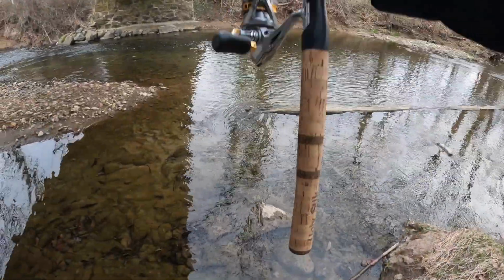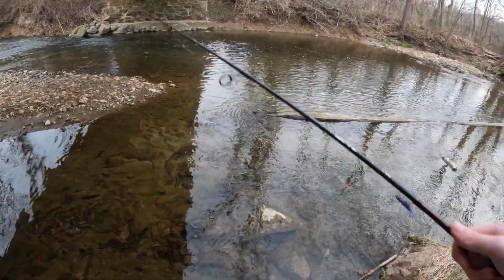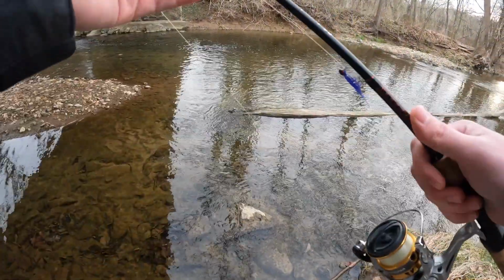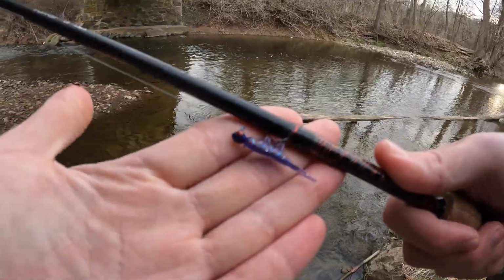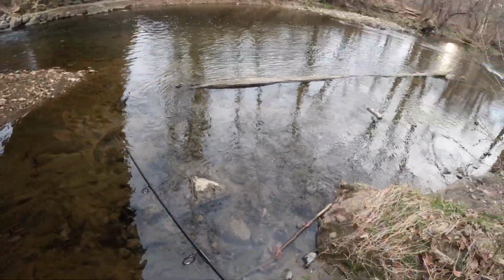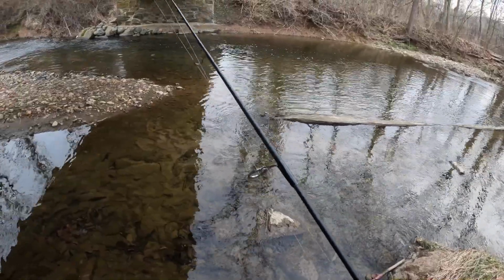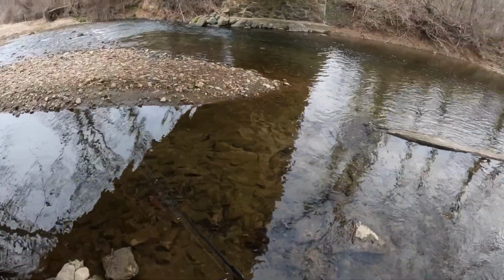Going with my normal trout setup: Ugly Stick Elite 6-foot medium light, and then we have the Shimano Sedona 2500 HG reel on here, and then I still have that little Northland Tackle jig that I finished wrapping up my last video with. So we're going to try and get on some stocked trout today, obviously. As far as I know, it's been a little less than a month since they stocked this stream, so there should still be some trout left in here.